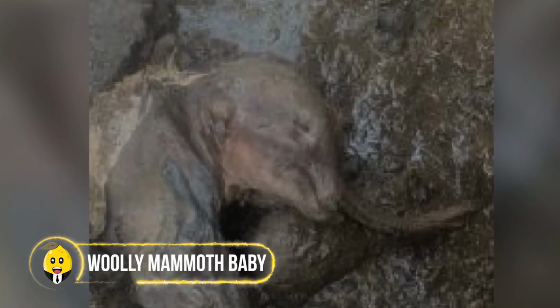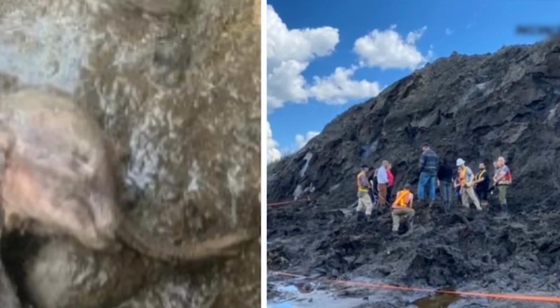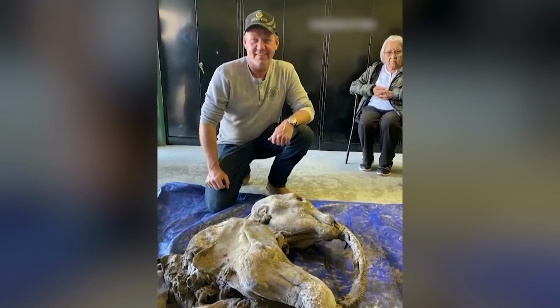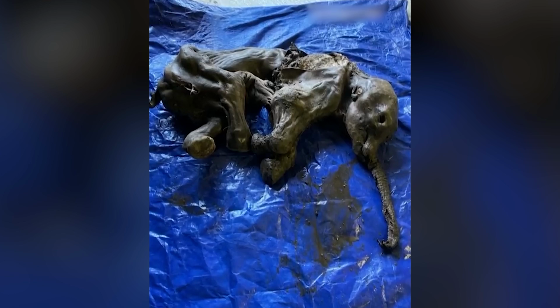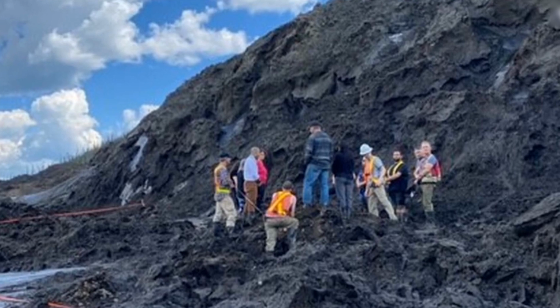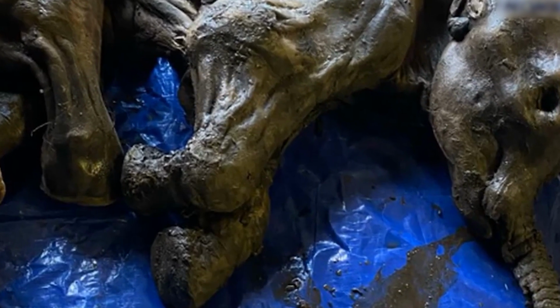Woolly mammoth baby. Hoping to find some gold, the miner instead came across a baby mammoth's carcass, which, when brought to the researchers, was called one of the most well-preserved mammoth carcasses in the region. It was found in Canada by a gold miner who, while heading towards the mine, stumbled upon a huge piece of rock, and that's when he discovered the naturally preserved animal.